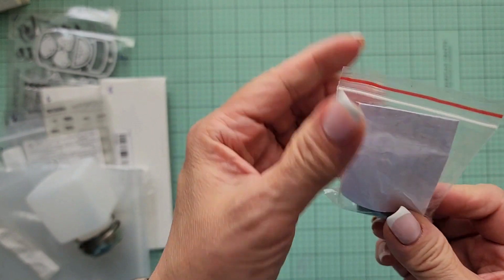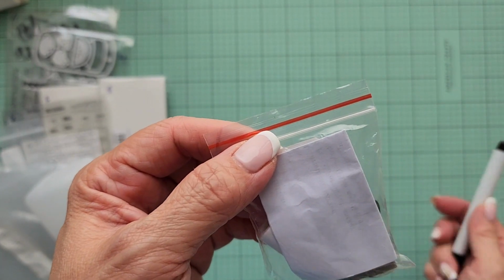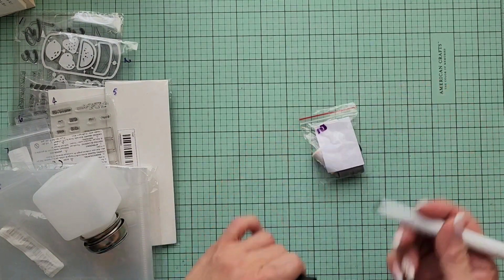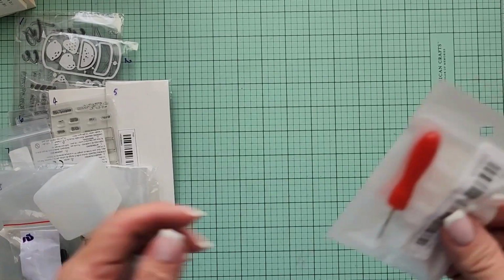Again, that was the pen adapter for a Cricut machine, and that was $4.98. Let's label that number 10. Here's another one.